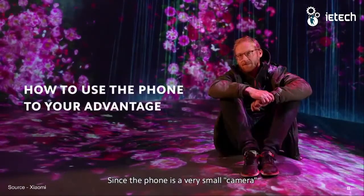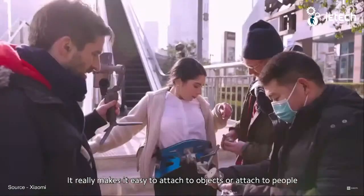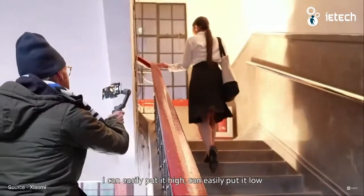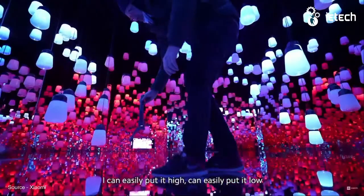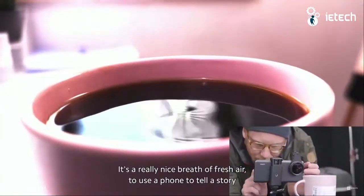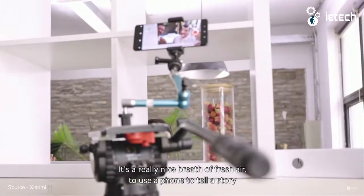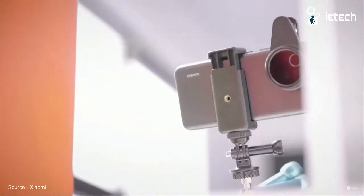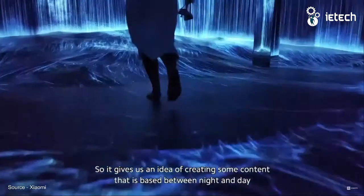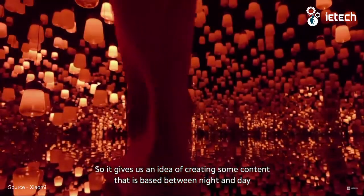Since the phone is a very small camera, it really makes it easy to attach it to objects or attach it to people. I can easily put it high. Can easily put it low without too much rigging, without too much going on. It's a really nice breath of fresh air to use a phone to tell a story. With this new phone, the Mi 11, we were really inspired by the night mode, so it gave us an idea of creating some content that is based between night and day.